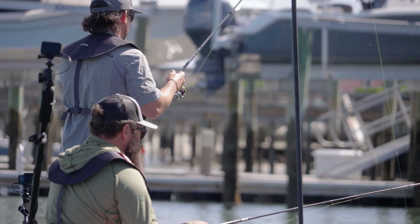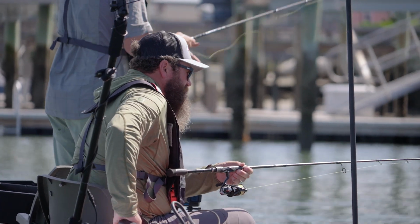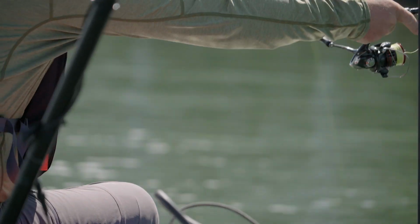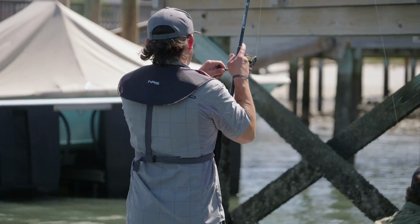Oh, did I get got, or was that just the bottom? Oh, that was a drop out here on this pole. That was a good bite right out here. Sheepshead fight compared to redfish fight, they're both very strong fish.